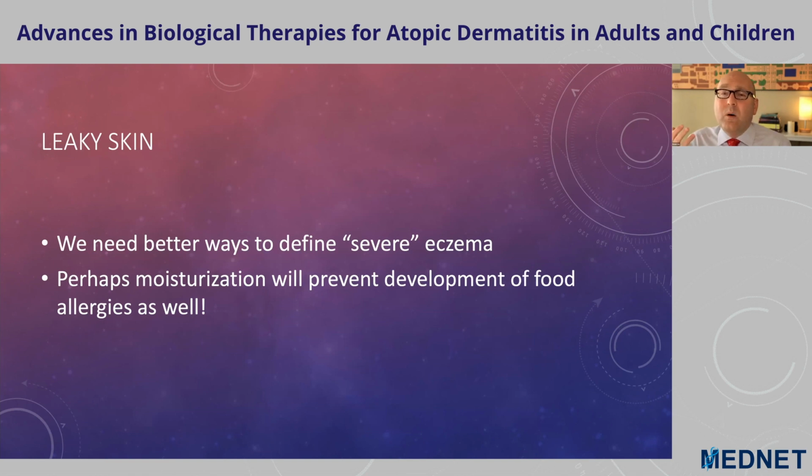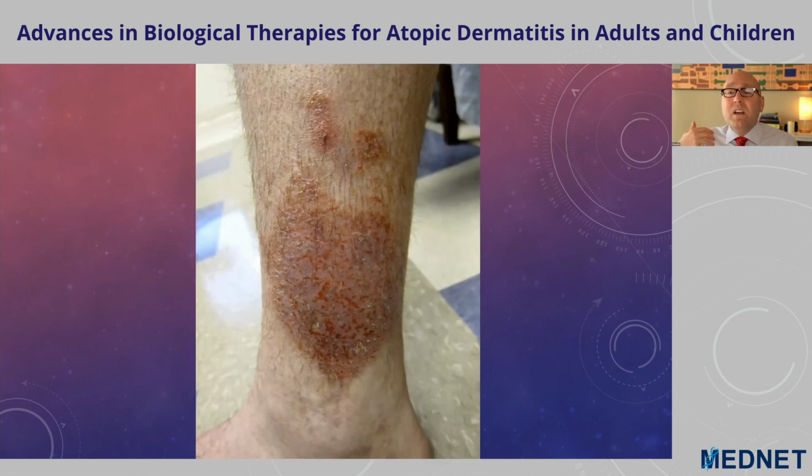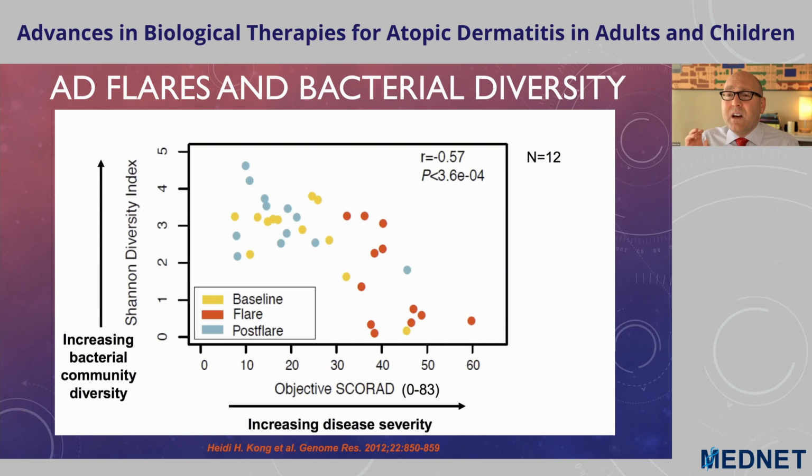And my hope is that one of the things we can do is work to restore that skin barrier. And we know that moisturization can help with atopic dermatitis, but maybe because some of those allergens and irritants can get through the skin, by restoring the skin barrier, we can actually prevent some of the development of things like food allergies, because now the thinking is that part of the way that can happen is via the skin, transcutaneous or epicutaneous sensitization to foods or other allergens through the skin. Really amazing.